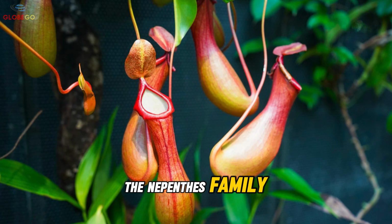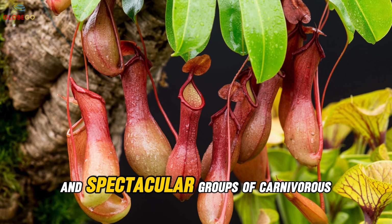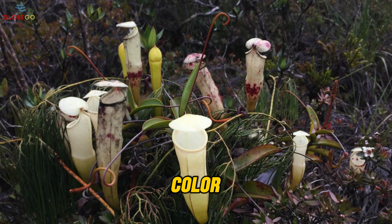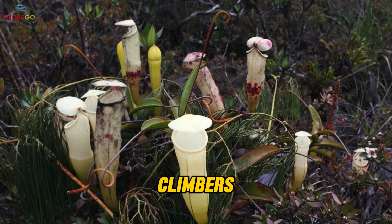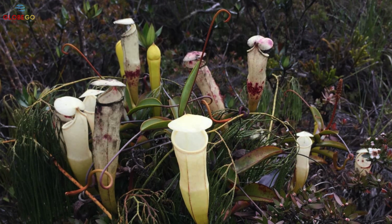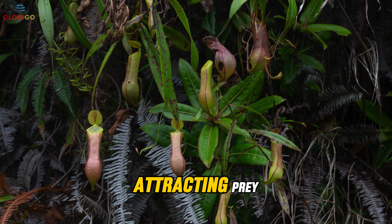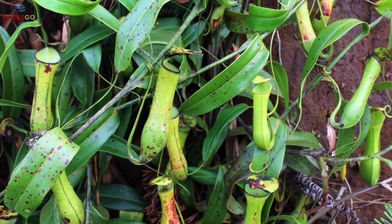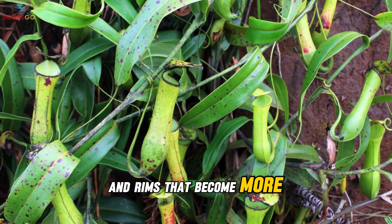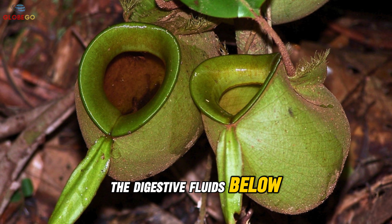The Nepenthes family, found from Southeast Asia to Oceania, is one of the most diverse and spectacular groups of carnivorous plants. They vary in size and color, from low-growing species to climbers reaching up to 43 feet, creating vertical traps in rainforest layers. Their hanging pitchers are brightly colored and filled with sweet nectar, attracting prey. Inside, the pitchers have slippery walls coated with wax and rims that become more slippery when wet, causing insects to fall into the digestive fluids below.